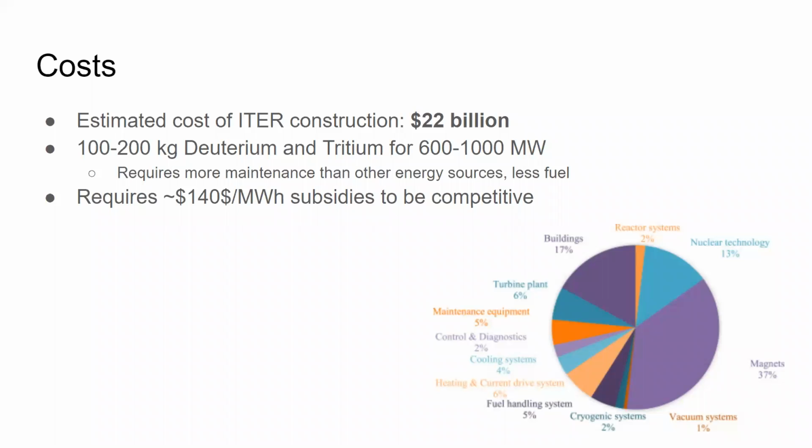Moving to costs, the estimated cost of ITER is $22 billion. A study done by the U.S. Department of Energy estimated it to be over $100 billion when discussing the funds they would donate. But an upside to fusion is that only 1 to 200 kilograms of deuterium and tritium each would be required for a 600 to 1,000 megawatt reactor. So that's very low fuel costs relative to other energy sources. It would require roughly $140 per megawatt in subsidies to be competitive, but that's comparable to wind energy and actually significantly less than current solar energy. And you can see the cost of ITER broken down on the bottom right. So magnet technology is the highest cost in developing these reactors, which actually means that they will go down in cost in the future as the magnet technology becomes more advanced and more easily accessible.